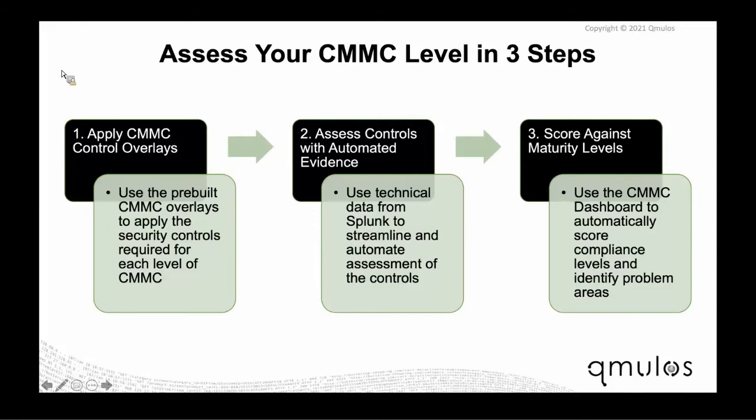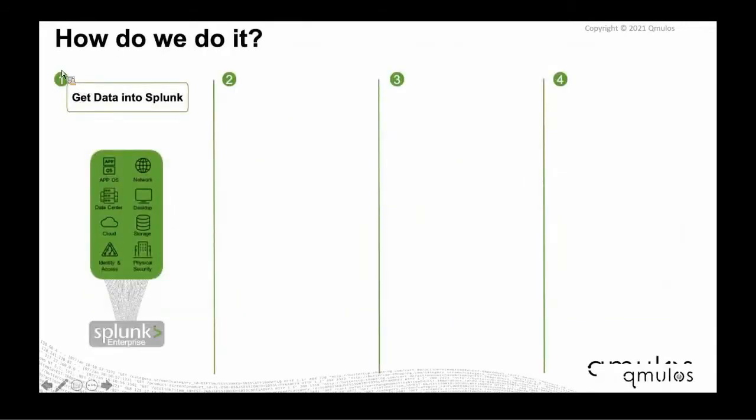We've also included out-of-the-box overlays that leverage authoritative mappings of CMMC to NIST 800-53 controls in conjunction with custom controls for unique CMMC requirements. And from there, you'll be able to automatically assess and audit CMMC requirements based on real-time log and event data in Splunk to provide an always up-to-date picture of how your organization stands against the CMMC maturity levels.